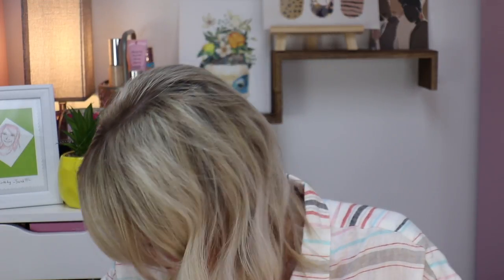I think I was talking about this blush. I'm afraid it's going to be a little orange for me, but we'll see whenever I try it out in another video. Okay, oh, there were prices. Hold on. Okay, the full size of the Lottie London lip product is $6.49.